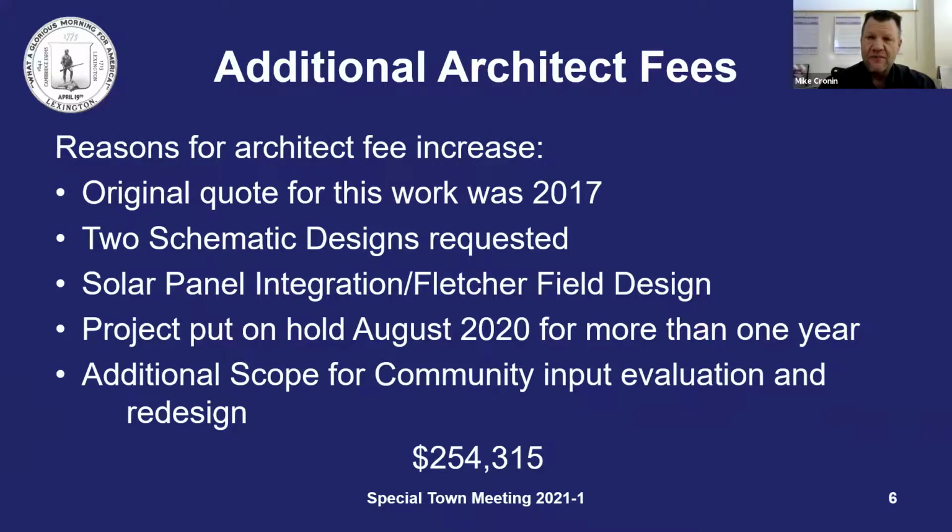There are some options that we're considering as a community, one of which is to have some work done at Fletcher Field, and the second of which is the possible integration of solar into the area. We're not sure if that's going to be part of the scope of work, but if it is, we're going to need some additional architect fees to do that work.